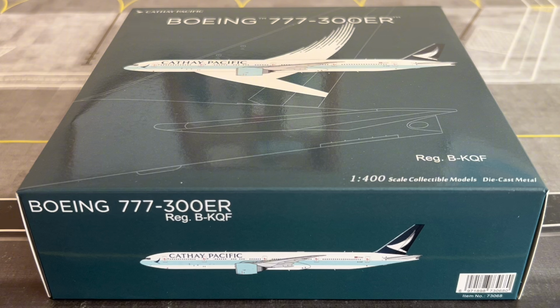Very cool. And this aircraft is currently active on Cathay Pacific's international network. Wearing the registration B-KQF, this aircraft was delivered to Cathay Pacific on May the 20th of the year 2013 and is equipped with two General Electric GE90-115B engines, currently the world's largest engines in passenger commercial operation. They're very cool. And of course they're equipped on the 777 freighter as well. This aircraft was ferried between Boeing Paine Field in Everett directly to Hong Kong on May the 20th and 21st in 2013 on its delivery flight. So very cool. With that out of the way, let's go ahead and check out the box.